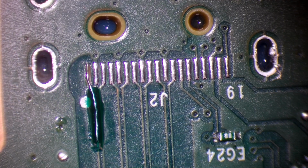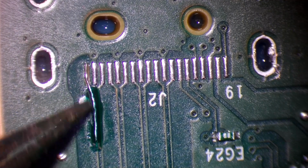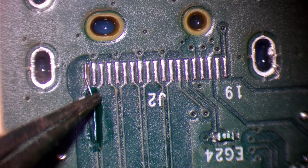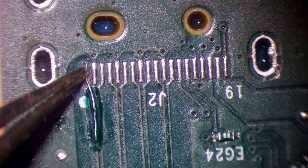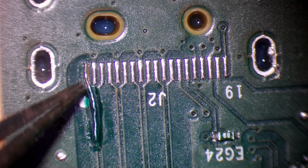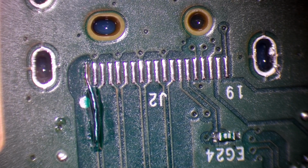And that should be nice and solid. And it is. If it changes colour when you're scraping it, then it's nice and solid. And then as you can see, that's not going to move, so it's not going to break away or anything like that, which is perfect. Exactly what I'm going for.